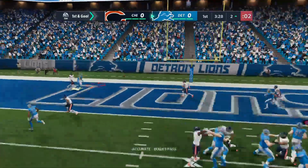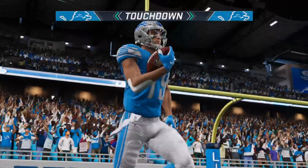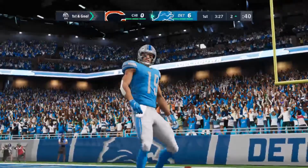Now Stafford. Galloway's got it, and the Lions have a touchdown. 2 yards on the touchdown there, and the Lions take it right down and score.